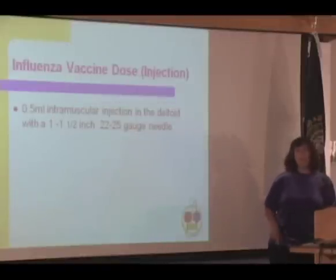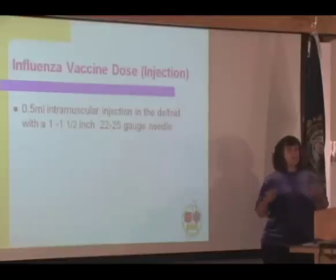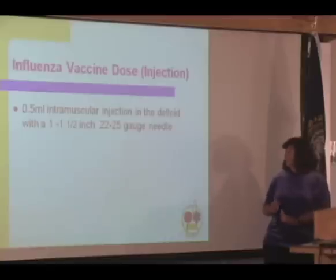Unpleasant side effects, yes, but when you compare it to the actual flu, what the flu can do for you personally, what the flu can do if you pass it on to your loved ones or to people who you are taking care of, and the death rate, especially for the elderly, the young, you decide what's good and what's not good. So what's the dose here?